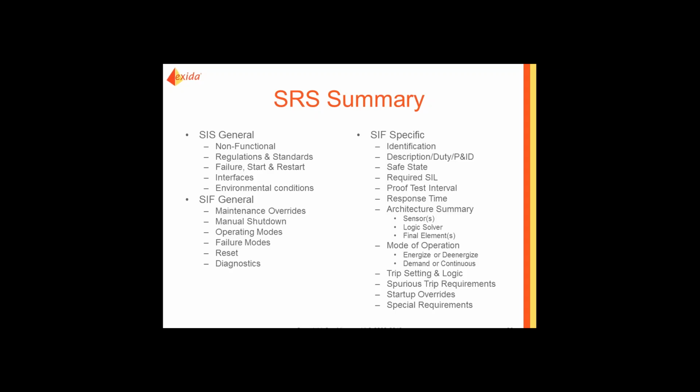What are the interfaces? Again, are you going to have OPC links? Are you going to have a connection to the process control network? Are you going to have any wireless interfaces? And of course, if you do, you've got to consider the cybersecurity side of things, because if you compromise the SIS because of a cybersecurity incident, that could increase your risk tenfold or more.